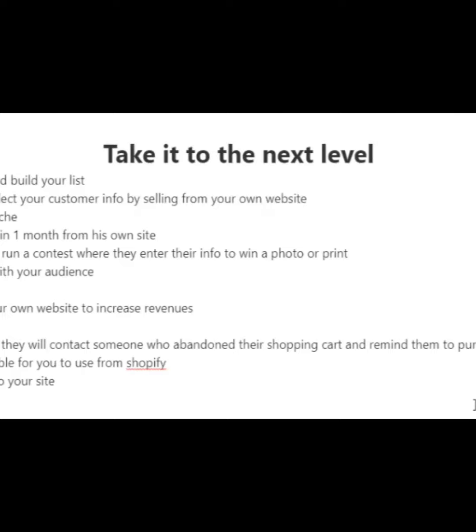You should also sell prints of your photos from your own website to increase your revenues.